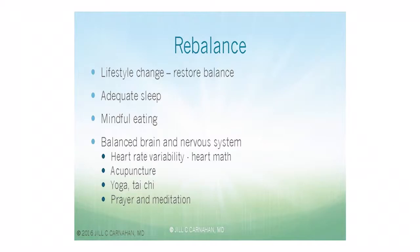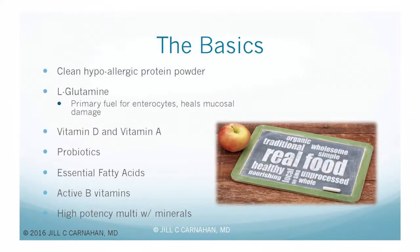It's very simple. The basics, I often use a hypoallergenic protein powder, pea or rice-based or similar. Glutamine can be helpful. Vitamin D and vitamin A synergistically will help heal a leaky gut.